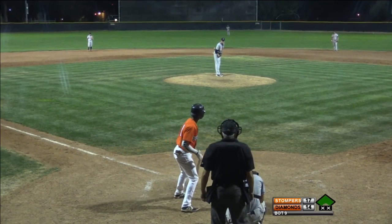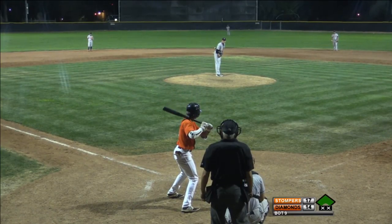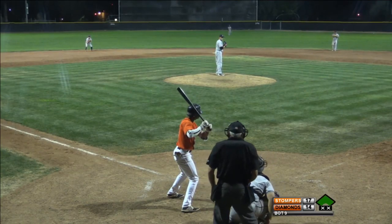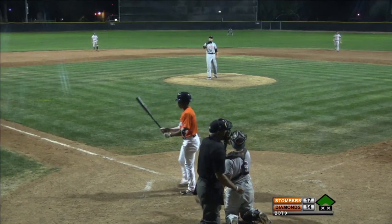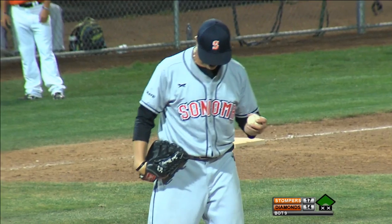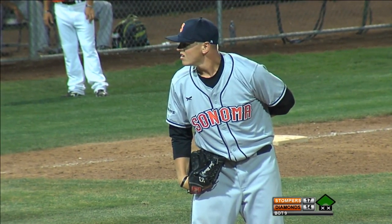Two outs, nobody on, bottom of the ninth, 17-14, the Sonoma Stompers leading tonight over the Diamonds. The 1-1 pitch. Swung on a miss, strike two, and the Diamonds are down to the last strike tonight. This game is now at 4.5 hours.